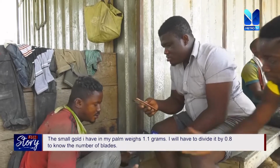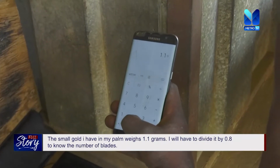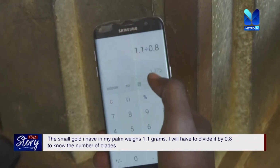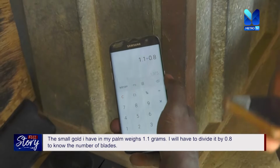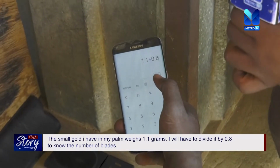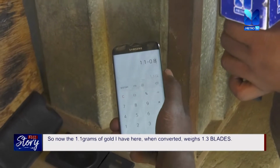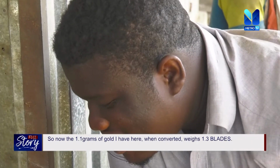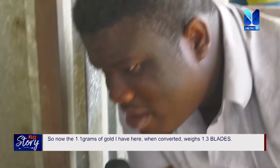Into calculator. Equal to what's that about? 1.37. 1.3 blades. One blade, 3 matches.